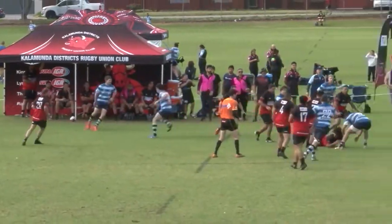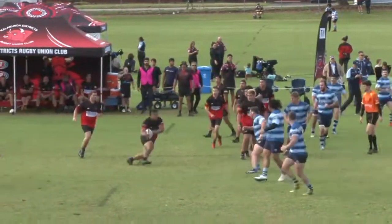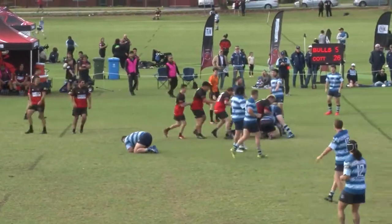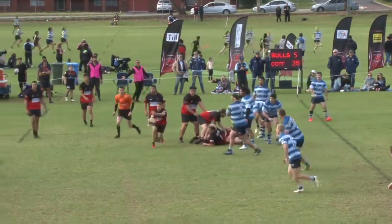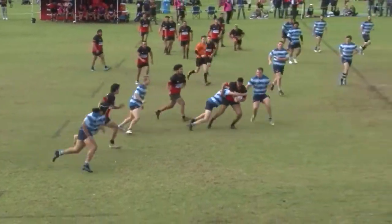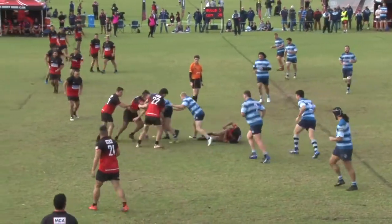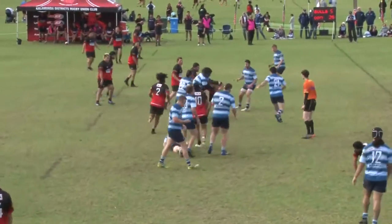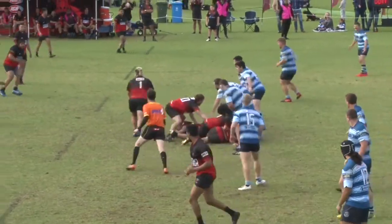Trying to kick through, but gets blocked by players at both sides. No offside, boys. Charge down. One goes down with a shoulder injury from Cott. Back door. Takes on the angle. Did well. Counter ruck good here from Cottesloe though. Ball comes free. Then picked up by Kala.